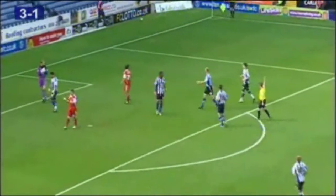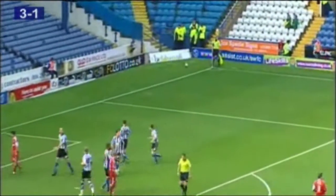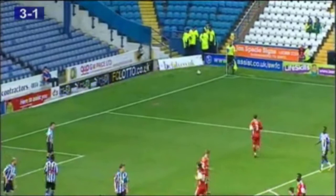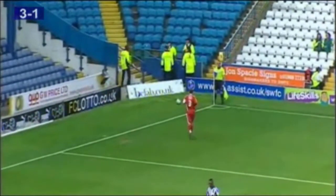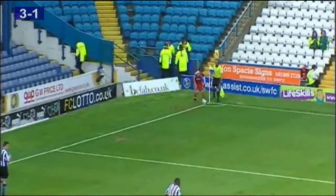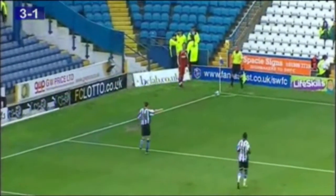The ball's gone behind the corner. Rob Jones with a good tackle there. But no, Sedgwick has gone and sat back down. So maybe they've changed the plan now. You can understand Sedgwick maybe coming on just to keep things tight if Swindon were starting to cause us a few problems. Perhaps he might be thinking, we don't need to do that now. And the game plan's changed.